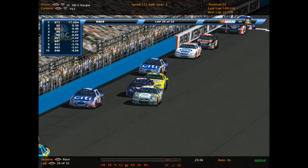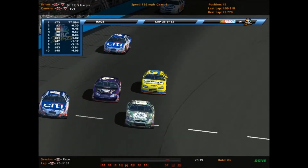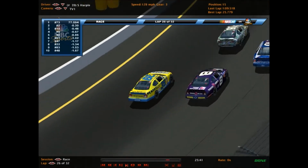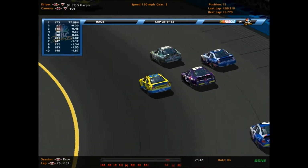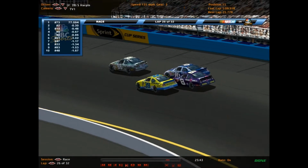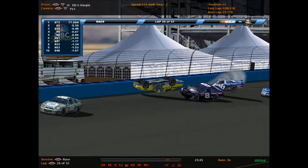They look fine coming to the stripe that time, but everybody's just going to try and move and shake. The 39 thinks he has enough clear air to dive and try to go 3 wide. And as you've seen all day, that does not work. So here's what's going to happen. He's going to slide right into the 8, as you can see right there. 8's going to go into the 16. 16 is going to turn into the 39. Send the 39 into the wall, and there you go.